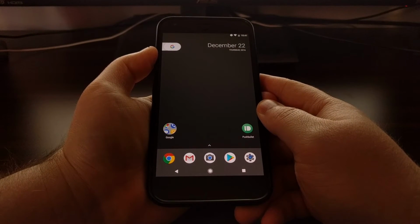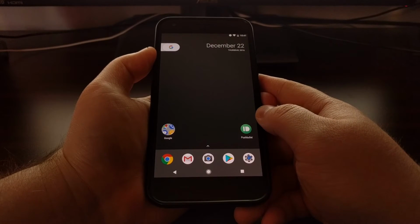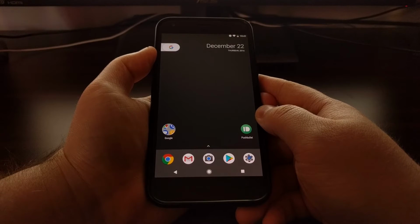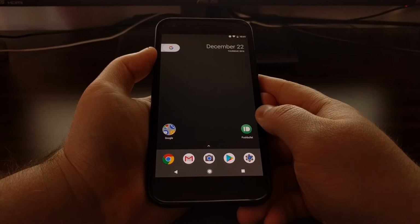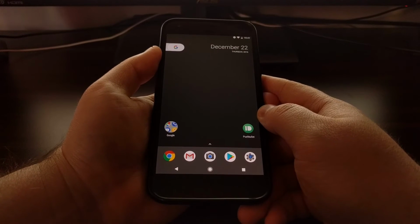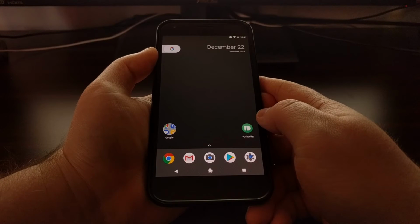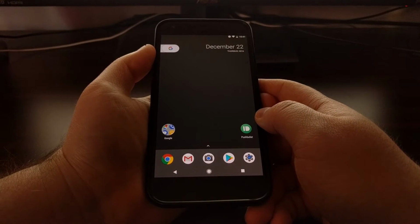Now I'll go into further detail about what Google Assistant can and cannot do, and hopefully I can put together a definitive list of all the commands Google Assistant can do. But for now, I just wanted to talk to you about that shortcut to activate it.